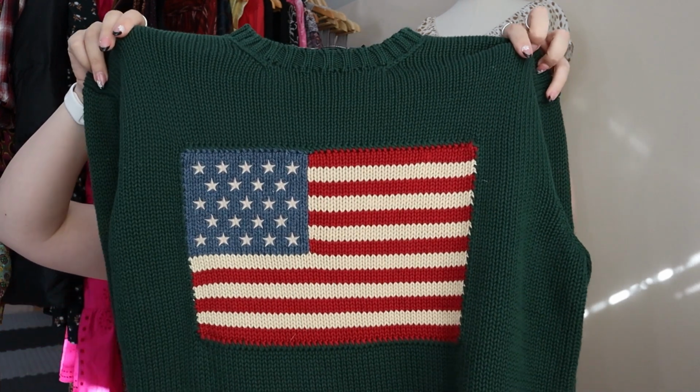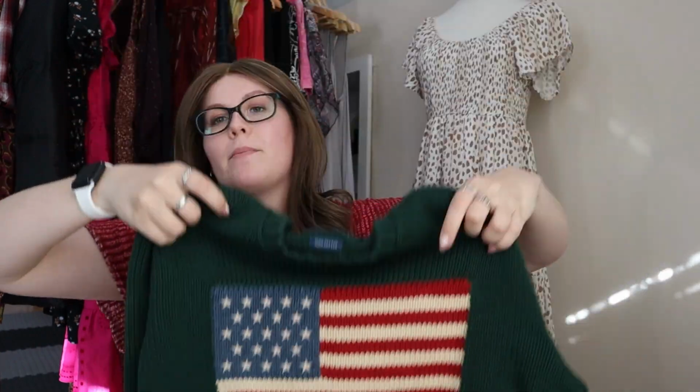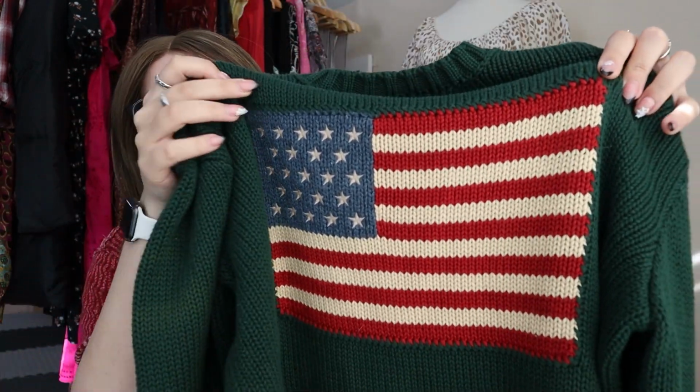This next one was probably my best find of the week. Honestly, I'm not going to lie, it's kind of been a rough week at the bins. I feel like I'm there a lot and just not finding great pieces this week. But this one was a pretty good piece. Polo Ralph Lauren size medium. It is this green knit sweater. If you haven't seen these before, these can do extremely well. They have the flags. If you ever find one that has a teddy bear on it, those are even more sought after. But this one, I am a little bit confused by some of the comps.